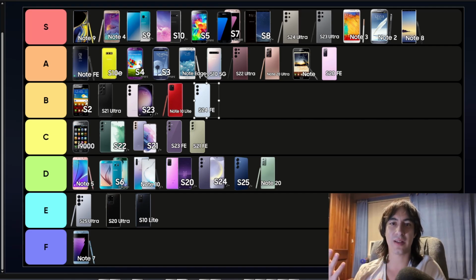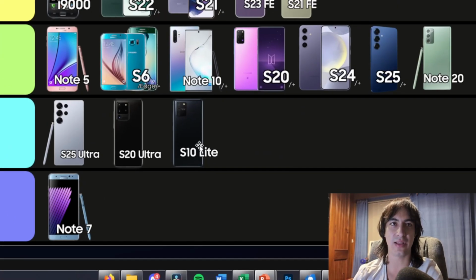That is the Samsung Galaxy tier list. This is like the ultimate Samsung Galaxy tier list, and I don't want to ever look at one of these phones again, especially the S10 Lite. Fuck this phone.